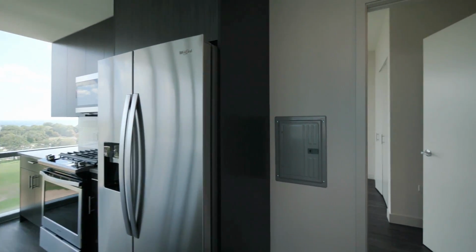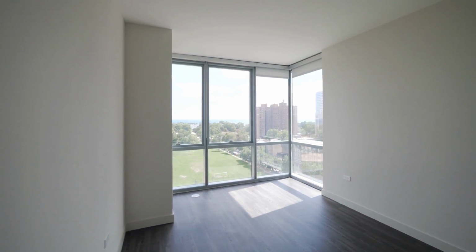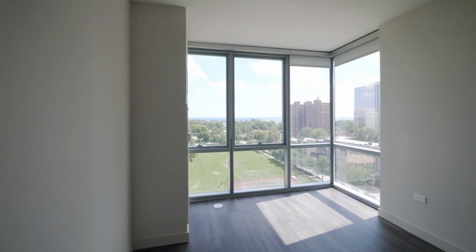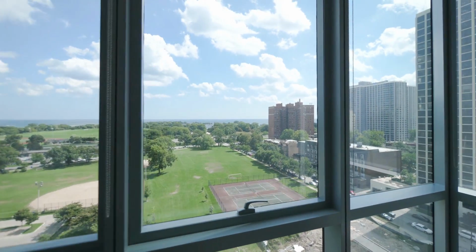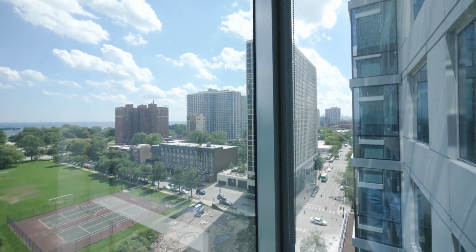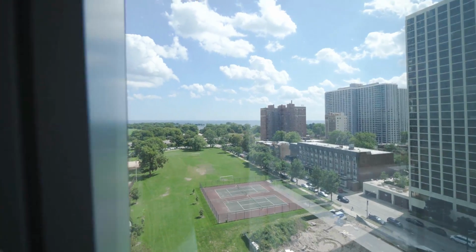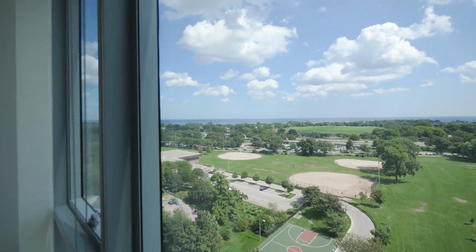Heading back toward the master. Then you have windows on 2 walls, one facing east, one facing south. In effect, you have 4 exposures in this unit, northeast, south, and west. That is really unusual. The park view here is just dazzling.